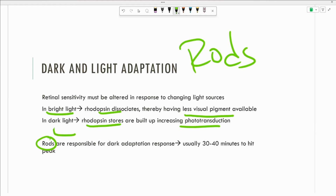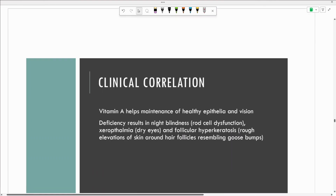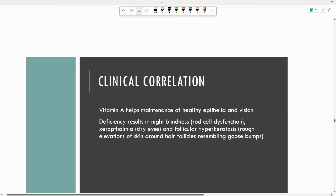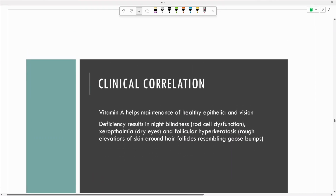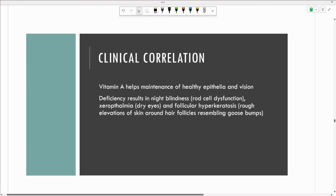Why does vision look more grainy if you're in a really dark room? Just because we can't make out details. Okay. So rods are always for dark and light vision. Vitamin A, I joke around and say it's carrots that help you with your eye vision, but it's really just vitamin A that helps with the eyes. Just remember, vitamin A is good for your eyes.